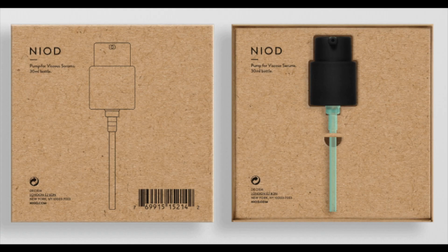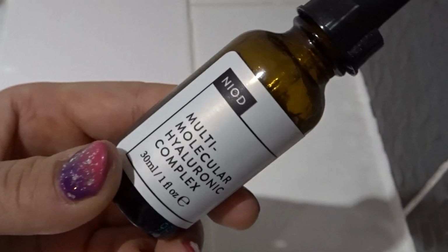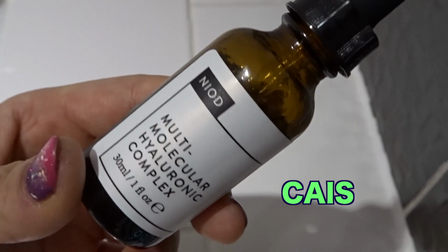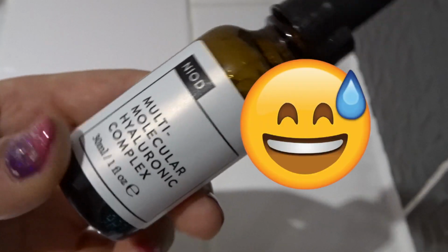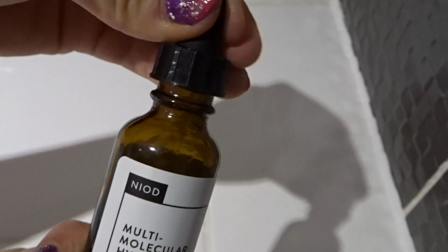This too comes in a dropper. However, Niod sells pumps that you can use to substitute the dropper, and I'm thinking of purchasing that just to make my life easier. Supposedly, this is recommended to be used with their copper amino isolate serum, but I don't have that as it's ludicrously expensive, so I use the MMHC after cleansing and toning. And that goes for the Goodmolecules serum as well.